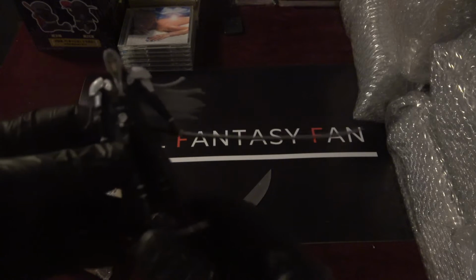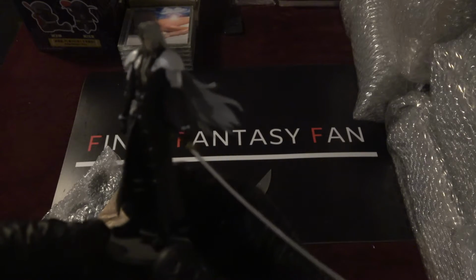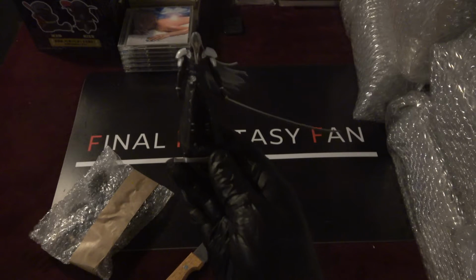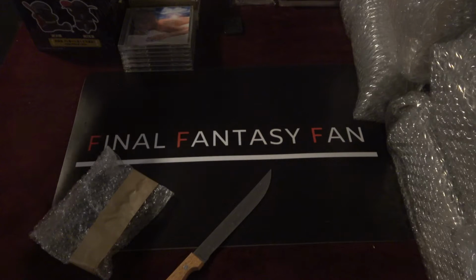Surprised that survived the shipping from Japan. Knowing how some of these people handle their packages, they just threw stuff there. I got a little Sephiroth figurine with a giant sword, and I was looking at the hairs because, you know, usually when they're bad quality, the hairs are molded together with plastic, but that's not the case here, so surprisingly good quality of a little Sephiroth figurine.